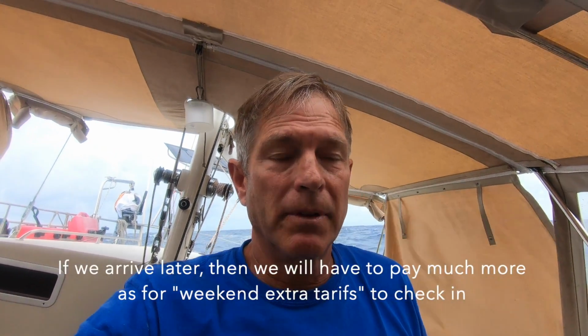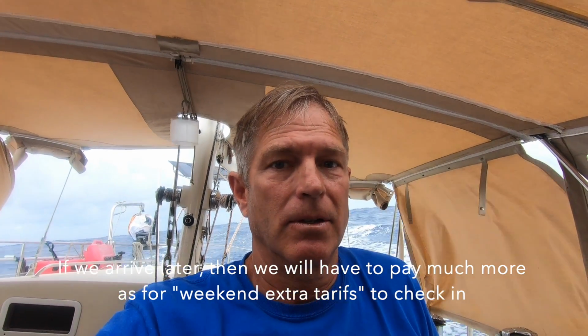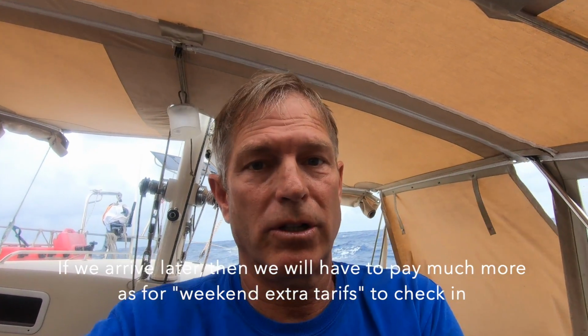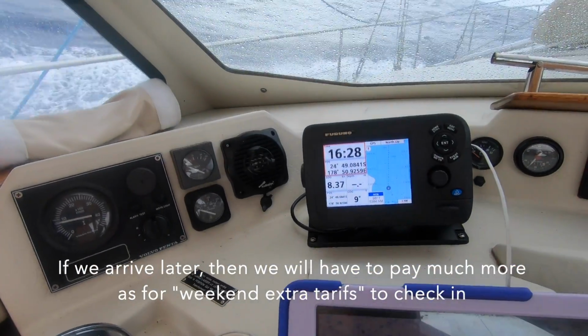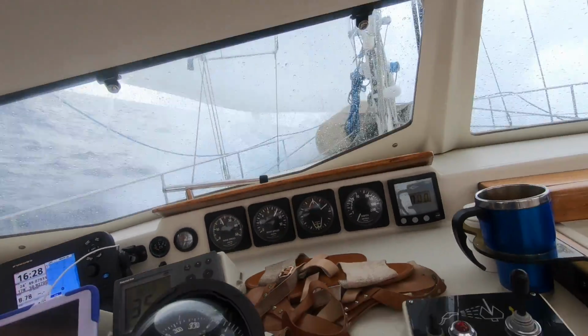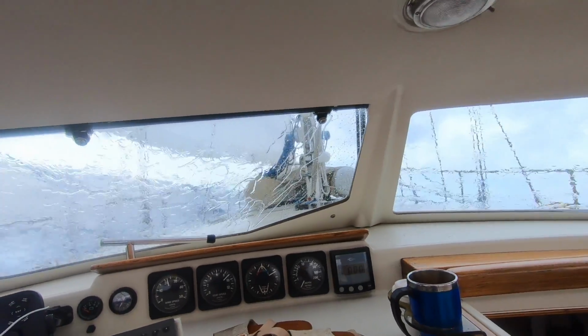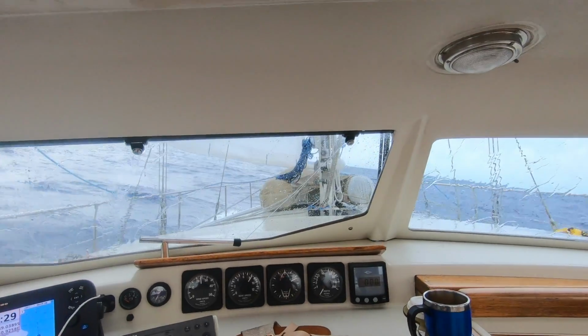About 20 minutes ago, we found out that we have to get to Fiji before 3 p.m. in 3 days. So we have to get there in less than 3 days, because it's 3 o'clock right now. So now we're moving along very quickly. Looks like we've got sails set up just about right. That's the worst I've seen. No, I didn't expect that. But it looks like we're moving along pretty good.